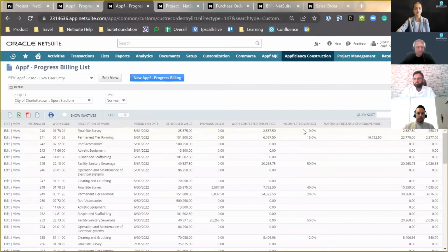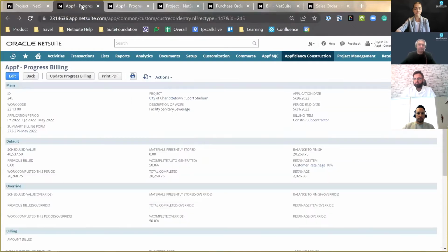These two values are override values, and they show up here in the override section. So the default section posts the information in the system, and it gives us a default automatic view of how we're doing on material presently stored and total completed. And we have the option to manually override.